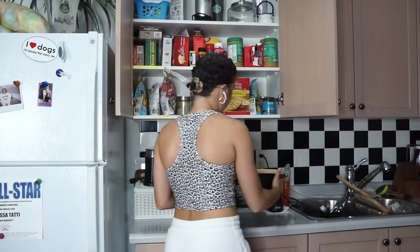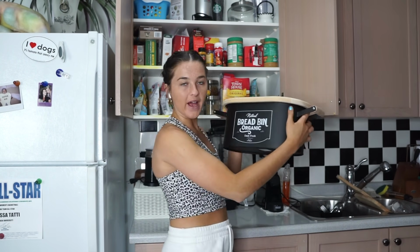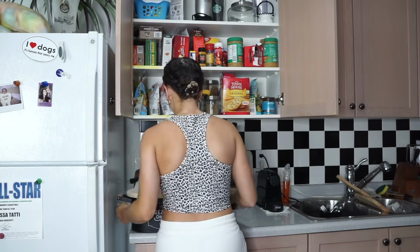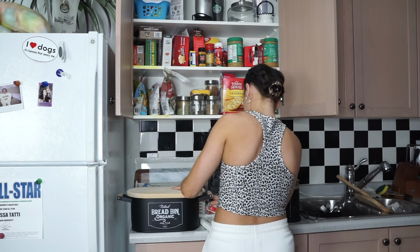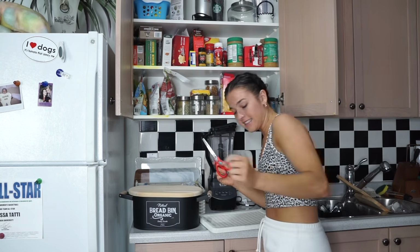Oh, and here I also got this really cute bread box because I have this, but I like this better, so I got this instead. It's so cute.